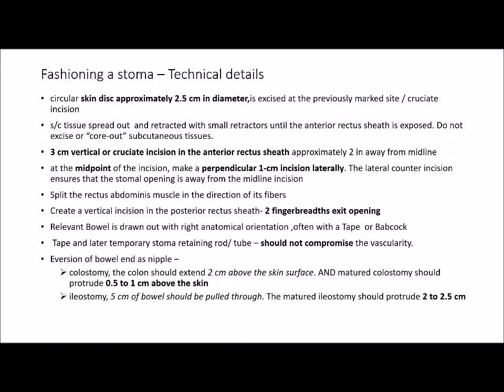That is very important. Now, eversion of the bowel end as a nipple can only be done if the colostomy which has been drawn out is at least 2 centimeters above the skin surface, right? If you bring the colostomy out at least 2 centimeters, only then you can have a matured colostomy protrusion of 0.5 to 1 centimeter. If you can't bring it out 2 centimeters, you can never have an eversion of 0.5 to 1 centimeter. Similarly, for ileostomy, you have to bring it out at least 5 centimeters. Only then you can have an eversion of 2 to 2.5 centimeters, right? So that is very important.